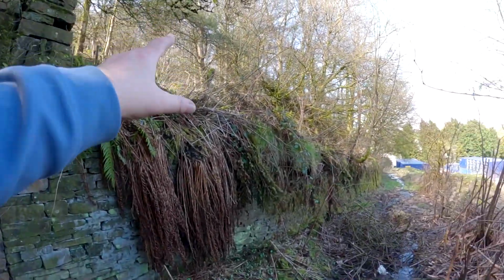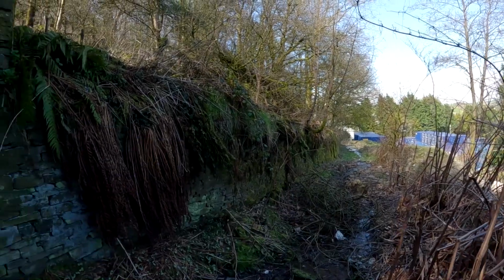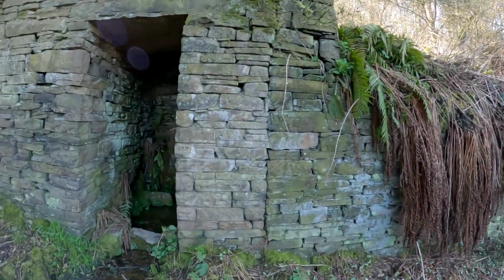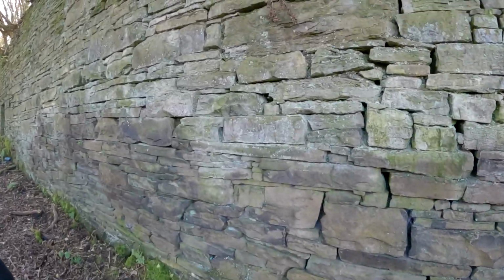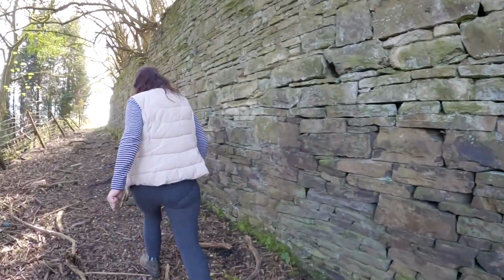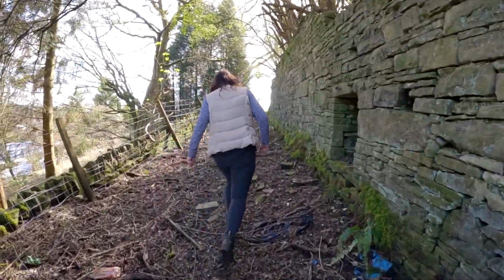Like I said, I don't think there's much in that direction. We're not going to bother going any further. It's just too wet and it's a bit dangerous underfoot. But yeah, we'll make our way back this way, and if anything else comes up in the meantime, we shall record it. If not, I think this video may be coming to an end.